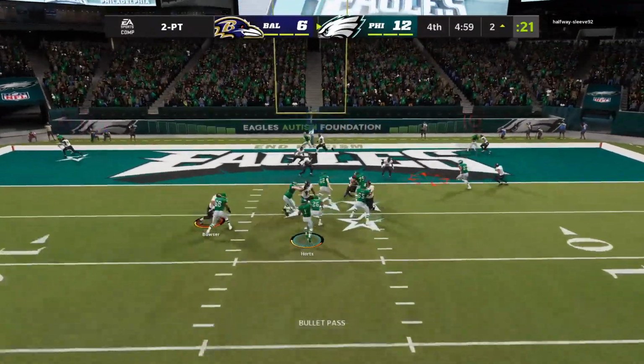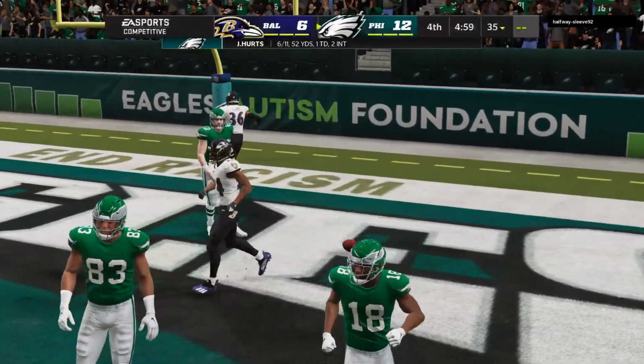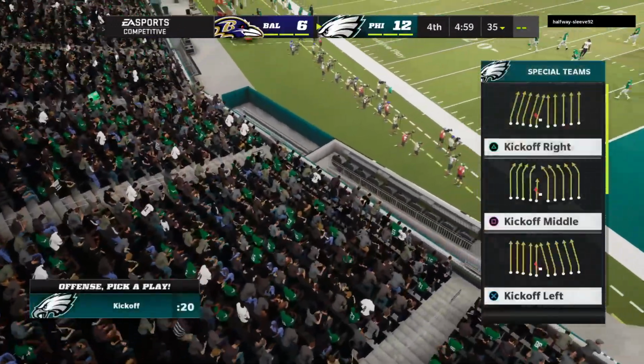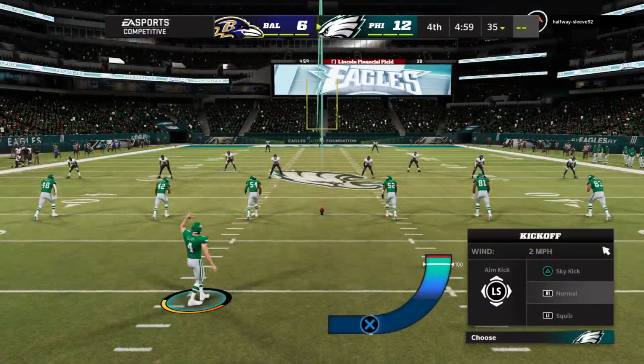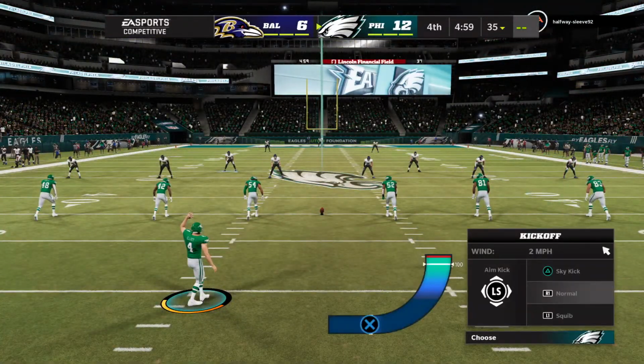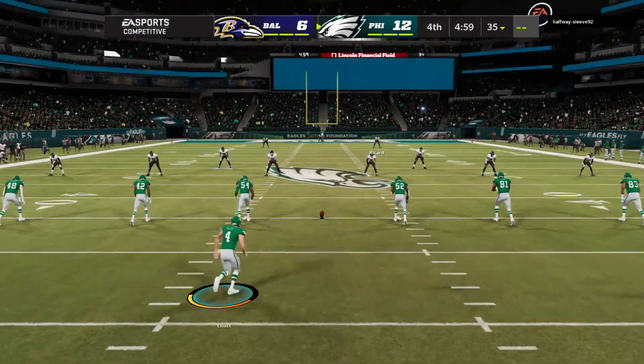Hurts will throw to the goal line, but it's incomplete. Tough there. Good pass. Hit the hands. He just couldn't bring it in. And every receiver's coach everywhere seeing that play, focus, focus, focus. Watch it all the way in and tuck it away.